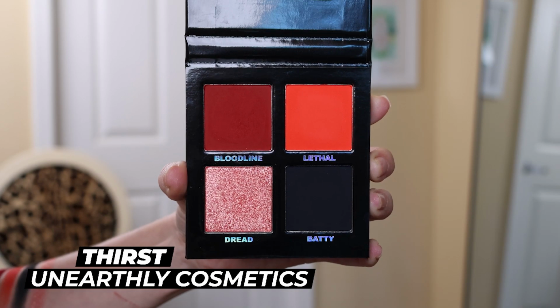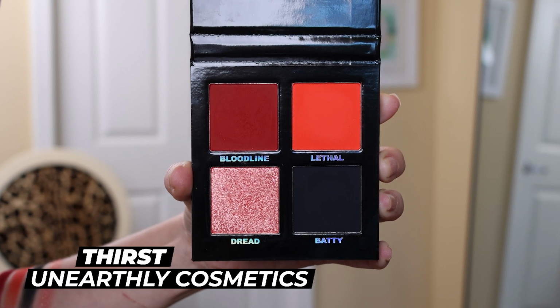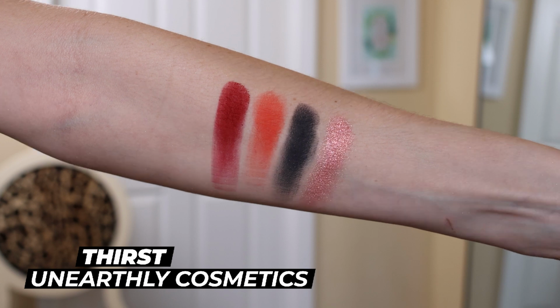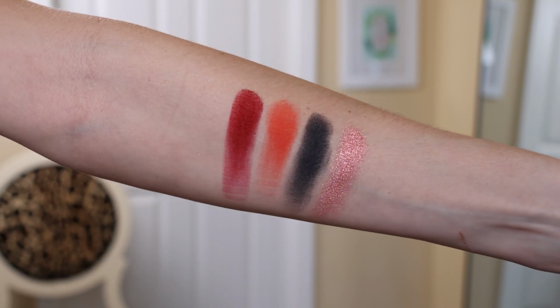This is the quad that I had the hardest time working with, to be honest with you. These reds were very, very difficult for me to blend. I actually did my makeup and I had to take my makeup off and start all over again because I did not like how it came out the first time, which I rarely do. I usually try to make it work. I really had a really hard time using the reds.